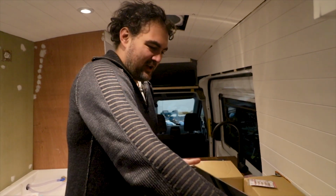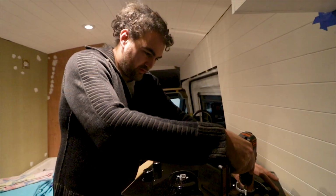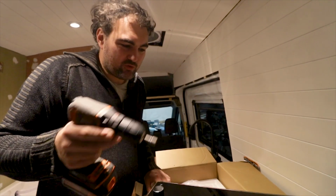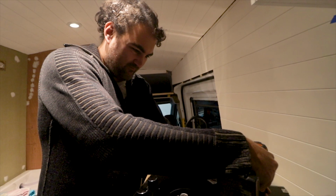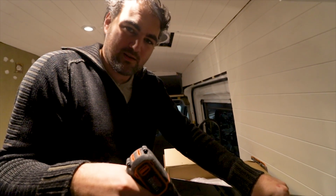This is our gas hob, gas stove. Switching out some stuff here because we need to convert it from normal household gas to propane butane. So we need to do some adjustments to this so it will work properly, and hopefully not set our van on fire.